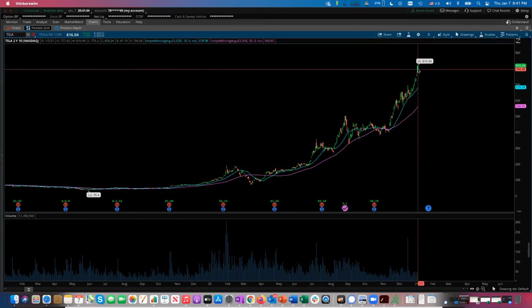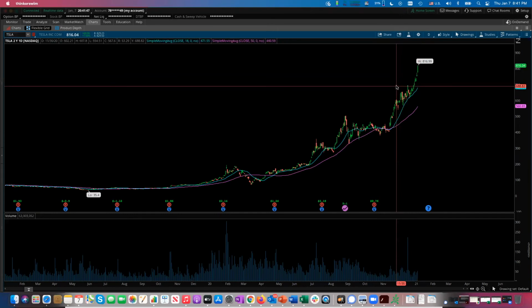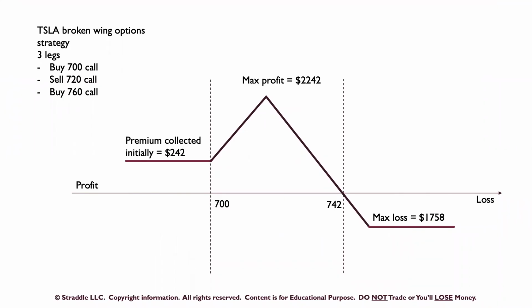Even though I have a couple of shares of Tesla and I'm overall bullish, I decided to take my chances and do a neutral strategy, which is a broken wing option strategy. Basically, it involves 3 legs. You're buying a call, you're selling 2 out of the money calls, and then you're buying another call further out of the money. The way it's set up is by combining 3 legs and then selling the broken wing.